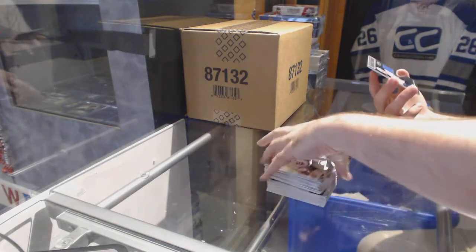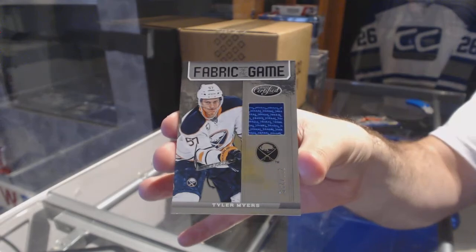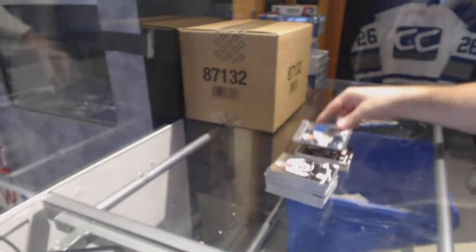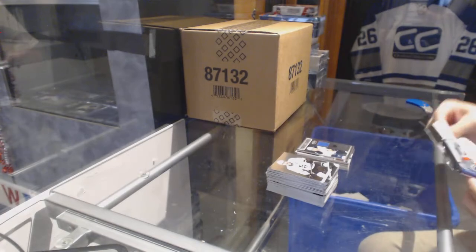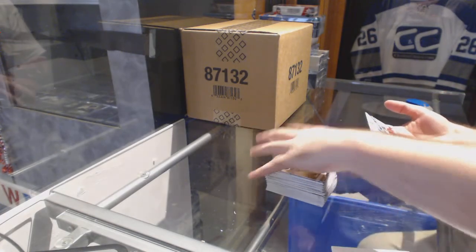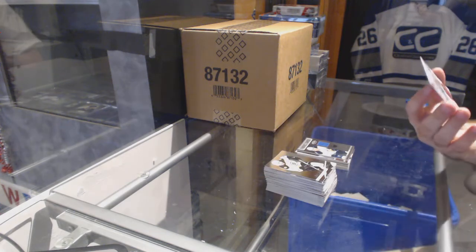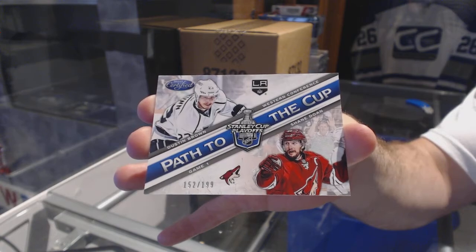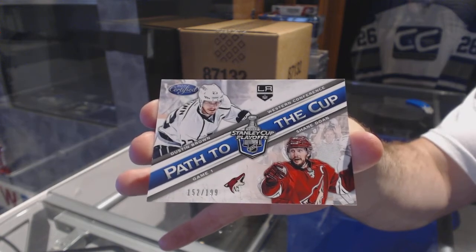For the Buffalo Sabres, Fabric of the Game to 299, Tyler Myers. And we've got a random between LA and Arizona, number to 199 of Brown and Doan. There we go.